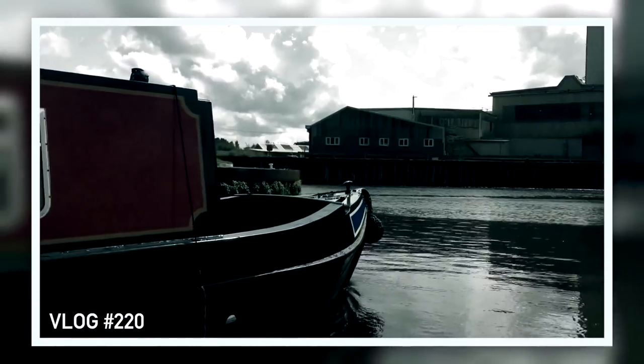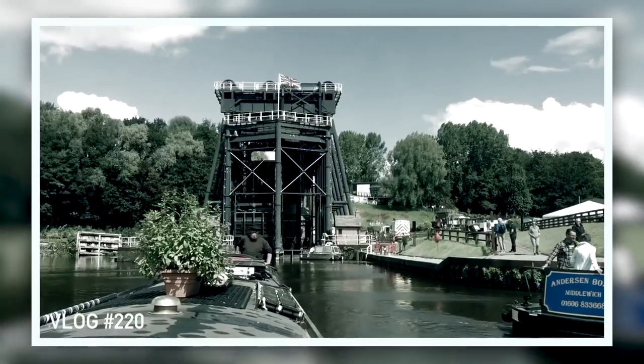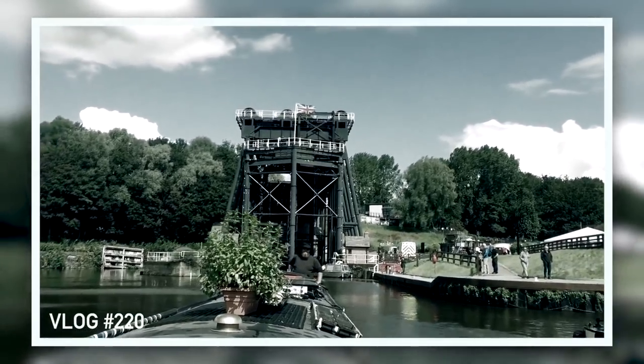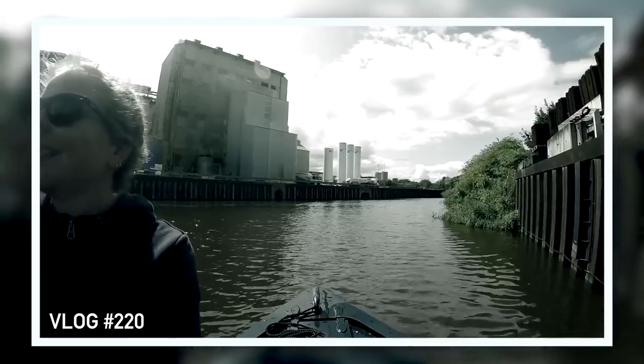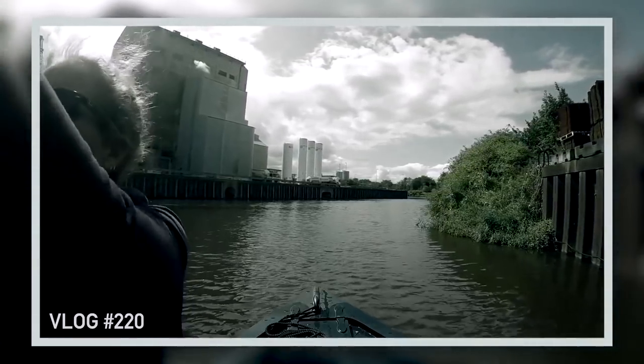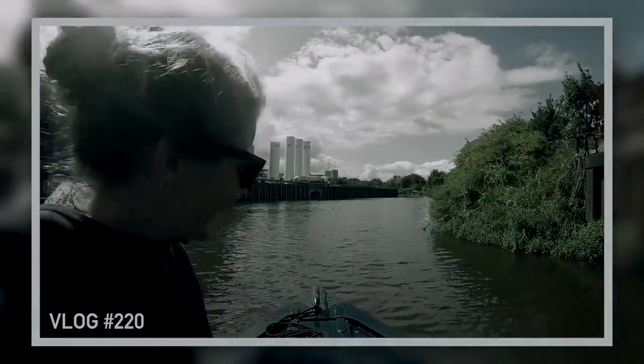Then we pull out onto the River Weaver, and I give a quick toot on the horn to warn any boats that might be coming that we're entering the channel. We're going to turn right today and head downstream towards Runcorn. This isn't the end of the cruise, but we're going to end the vlog here, as there's another 4 hours of cruising to document, and the video would end up being way too long.